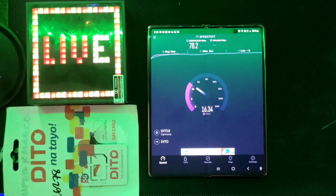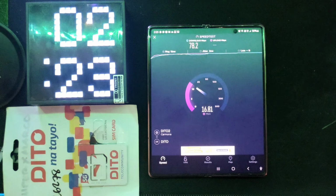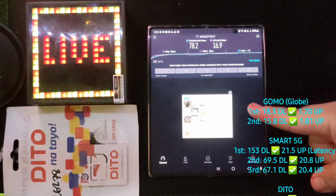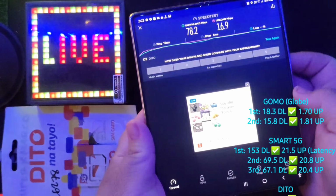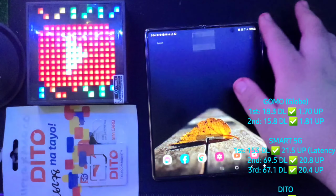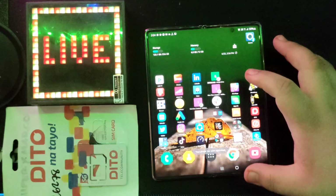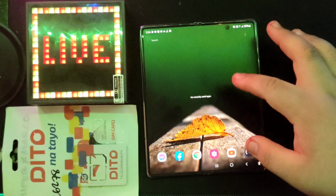Seventy-four, seventy-five, seventy-eight, 78.2 on top niya, ha? Knowing na konti pa lang yung mga satellite ni Dito na na-activated. 78.2 and 17.05 for Dito network. So that's the first speed test. Let's take a screenshot. So, 78.2. Yun na yung pinakamataas natin na nakuha.